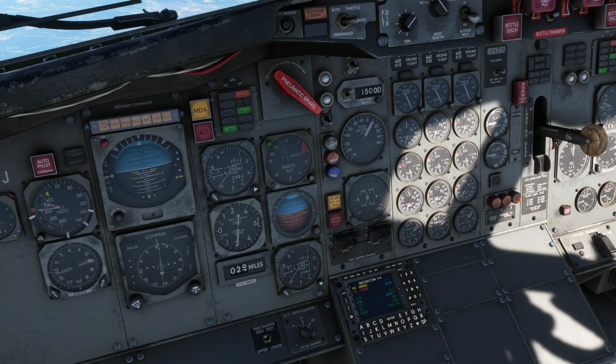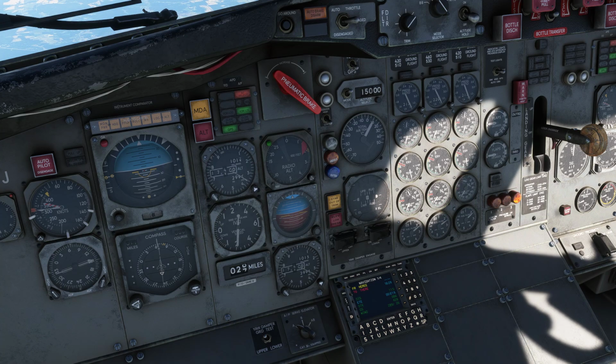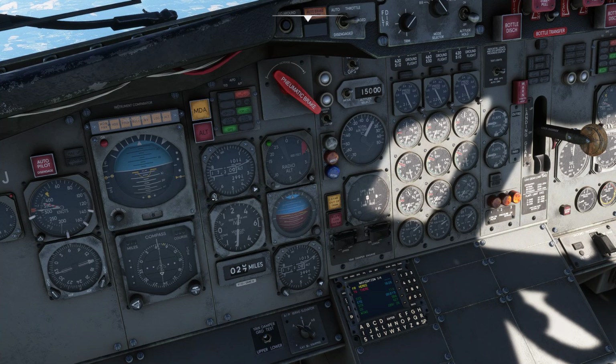Okay, we're out of 18,000 feet. Let's get the weather and get that plugged in. Cincinnati showing 260, 12 gust 18, clear skies, altimeter 3010.